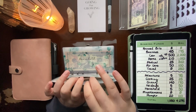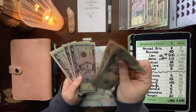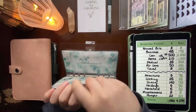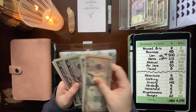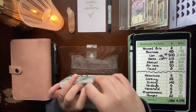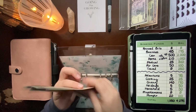Holidays is getting 5. And it now has 20, 35, 45, 50. Household is also getting 5 today. And household now has 10, 15, 25, 30. We'll be unstuffing from that next week. Miscellaneous is not getting stuffed from my paycheck. But Pamper is getting a 20 today, just to even it out at 100. So 50, 70, 95, 100.